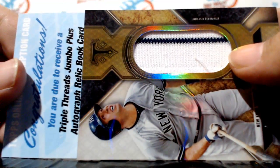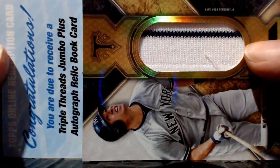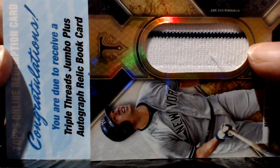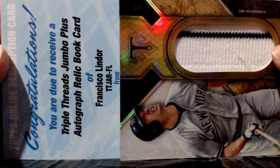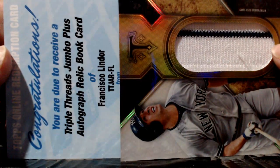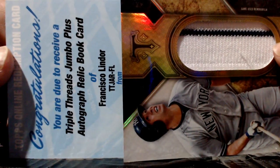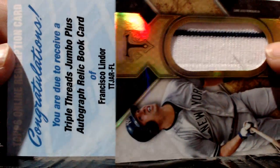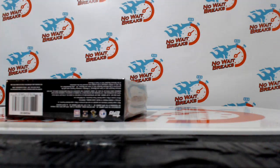Triple threads, jumbo plus autograph, relic book card. That's huge, right? That's huge. Lindor, that's awesome. Oh my Lord, Cord. Cord. How many times do I have to tell you? That's that huge book. It's one of the chase hits in triple threads. It's one of the big things to hit.